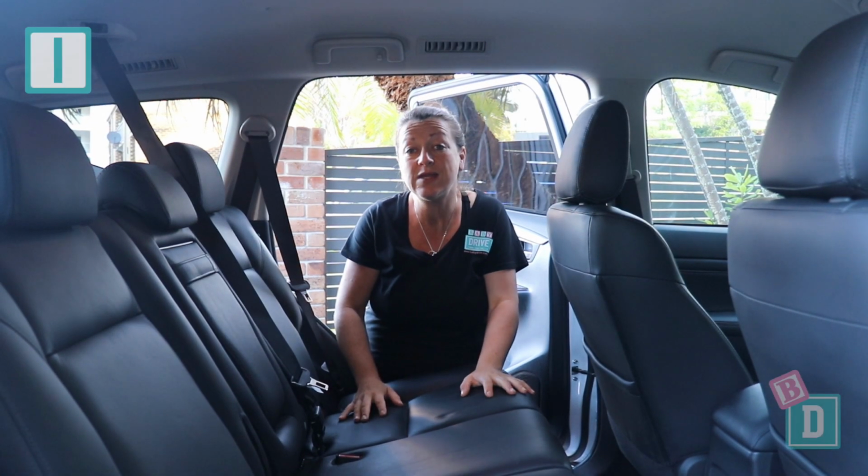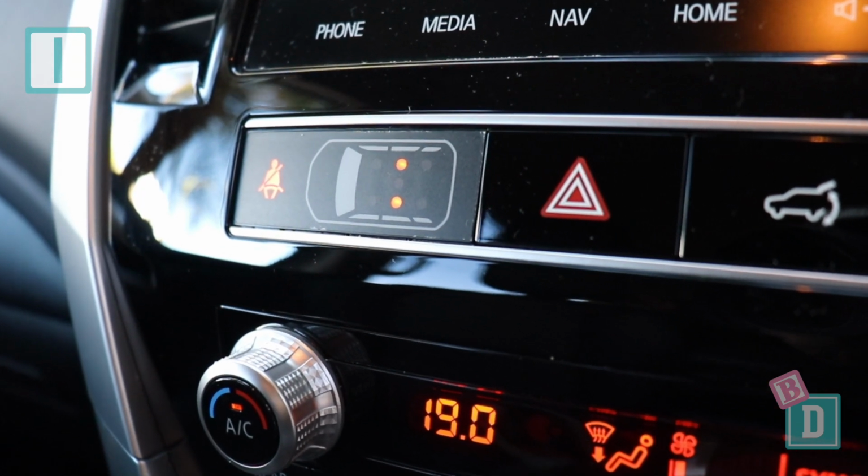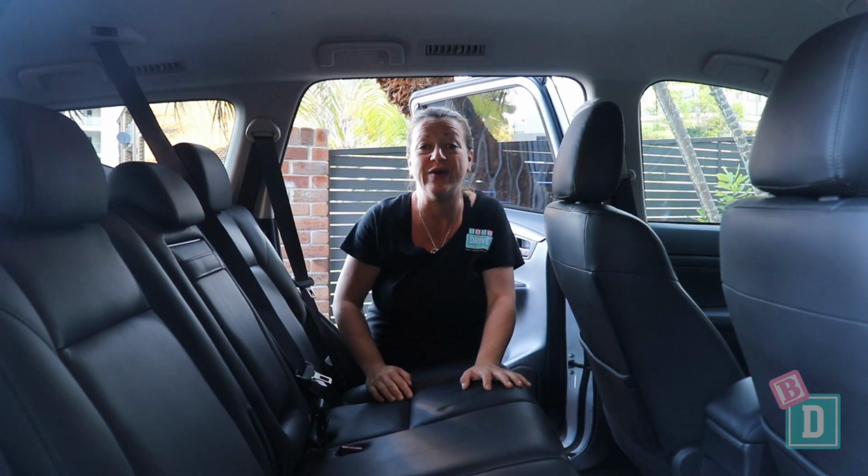Number 1 is there's a really good seatbelt removal visual on the front dash, as well as there being good legroom in the second and third row.